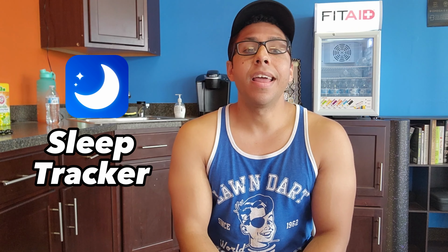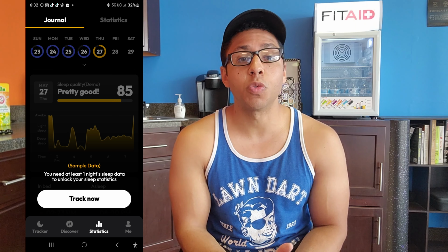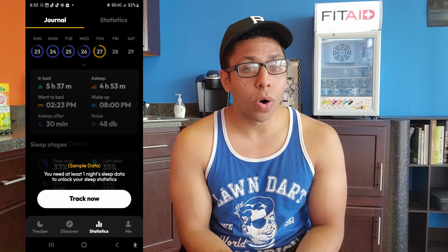Now the next app is called Sleep Tracker, and it does exactly that. It tracks your sleep. I had used a free trial of it just to see if it was something I loved. It'll track whether you're in deep sleep. It'll track the time that you spent awake. It'll actually record and track if you were snoring or not. And it's pretty cool because, like I said, it'll show you the times that you were awake.